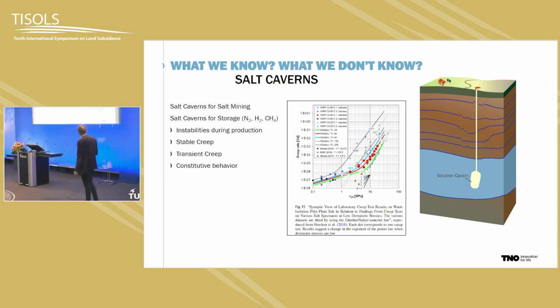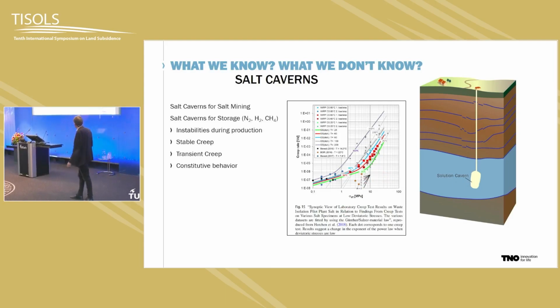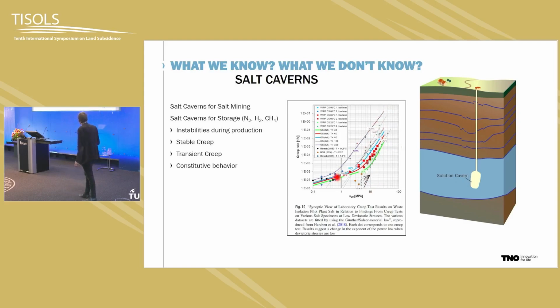Now, what you see here is the effect of the creep rate as a result of the effective stress. And what you see is that there are two regimes. This regime is what you can measure in the lab. And this regime is what you will see in the field. So it is really important to have a feeling of especially this transition from the one regime into the other regime, and that makes it quite complicated.